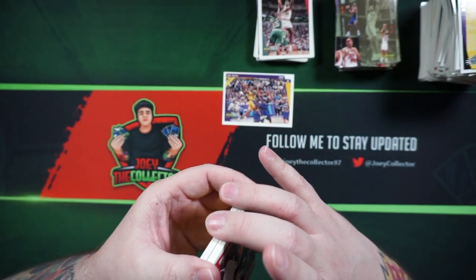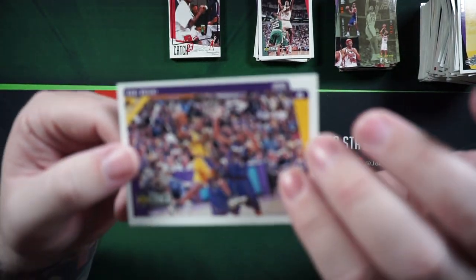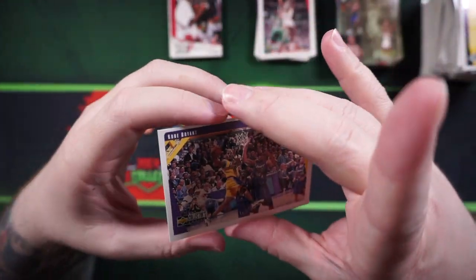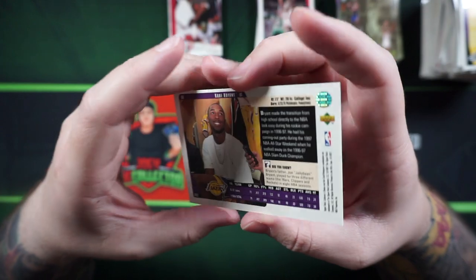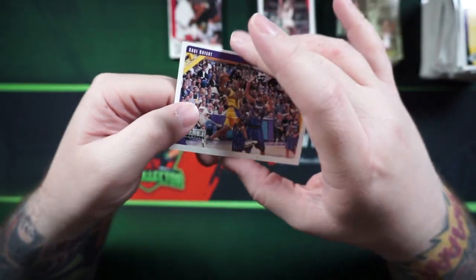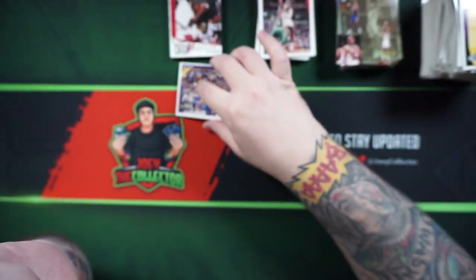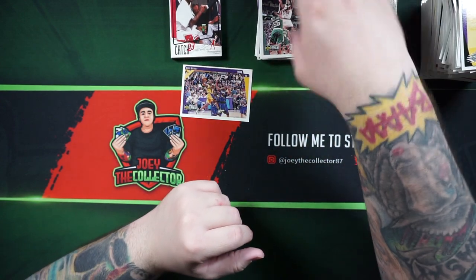I was hoping for a StarQuest Kobe, because I know you can get one of those. And so we did get one Kobe Bryant card. Camera shut off there, but like I said, I was talking about the StarQuest cards. Jordan has one, Kobe has one, but at least we got one Kobe card. So that's nice.